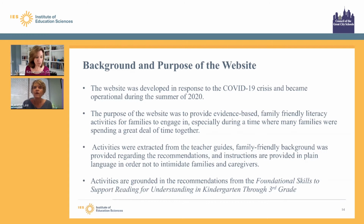One thing that we did was we revised the instructions to make sure that they were very family friendly and were in plain language, and that the entire website was very welcoming to our families. These activities, as Marcia shared, are grounded in the practice guide Foundational Skills to Support Reading for Understanding in Kindergarten through 3rd grade.